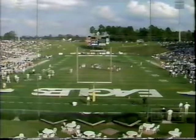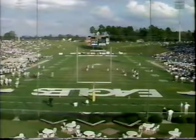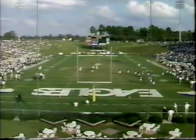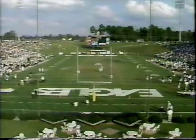An impressive half for East Tennessee, coming to a tough place to win a football game. A real impressive half for East Tennessee. They're showing that they can throw the ball, they can run the ball, that they can block them. And their defense is doing a great job of shutting down Georgia Southern right now.